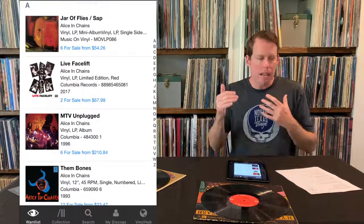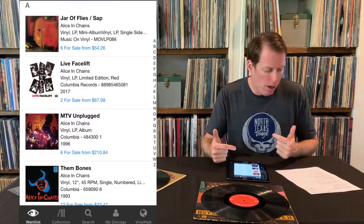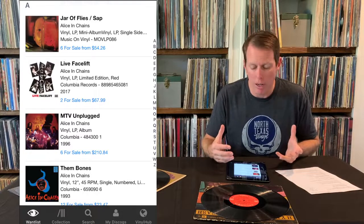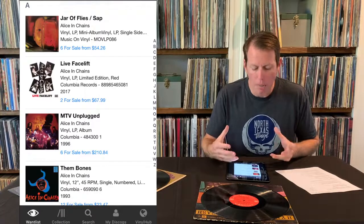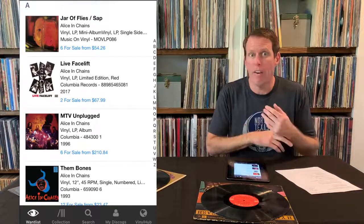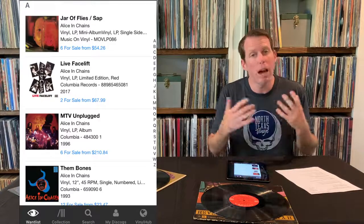The next thing is actually buying on Discogs, which we're talking about right here. So the Discogs marketplace, again, just like all the information being crowdsourced, all of the albums for sale are from people all over the world. Some of them are very experienced. Some of them own record stores, and some of them aren't experienced and don't own record stores. So you've got to be careful.